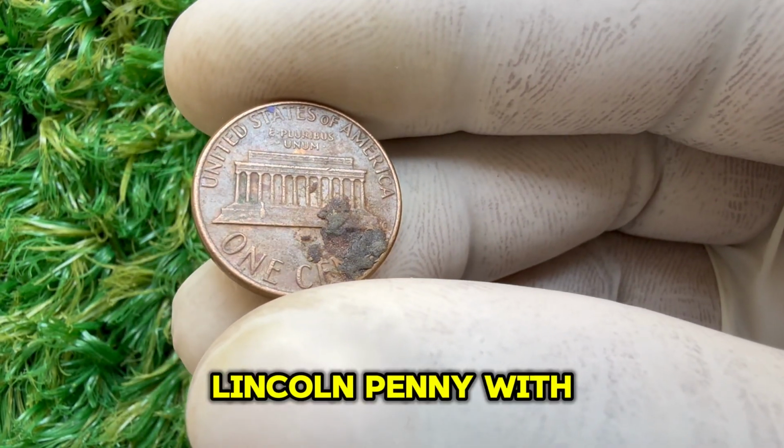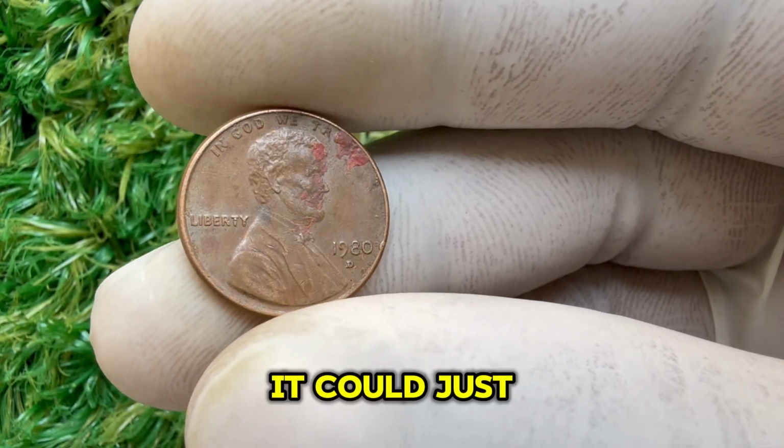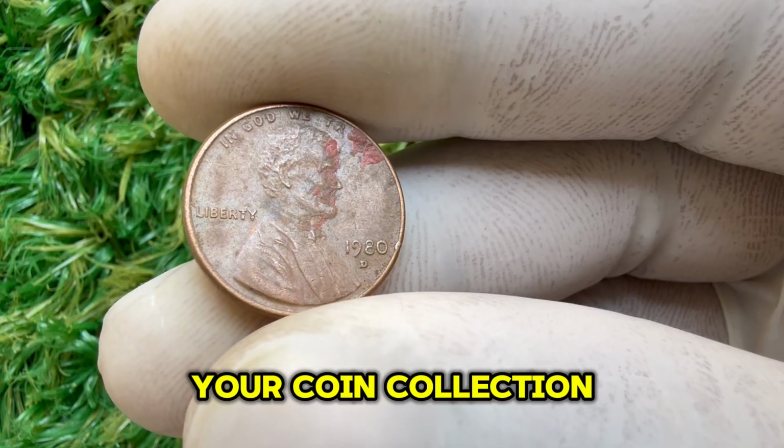penny. With a current market value of $45,811, it could just be the next big find in your coin collection.